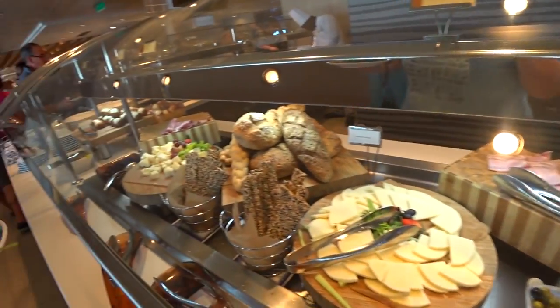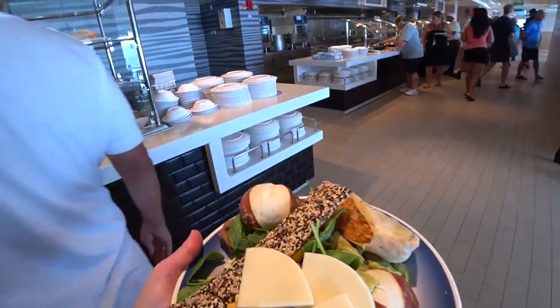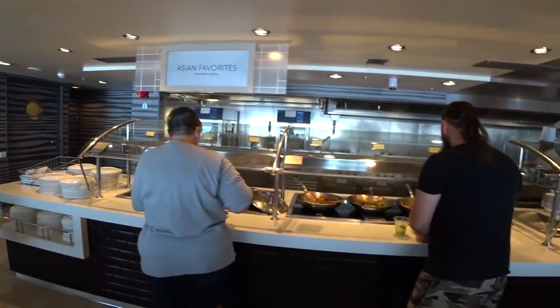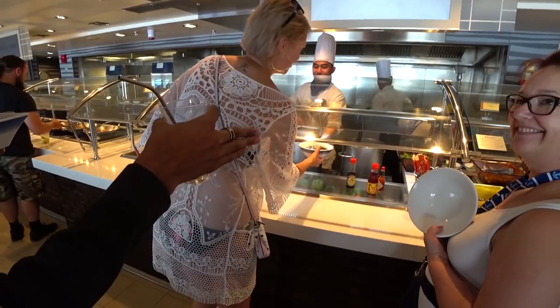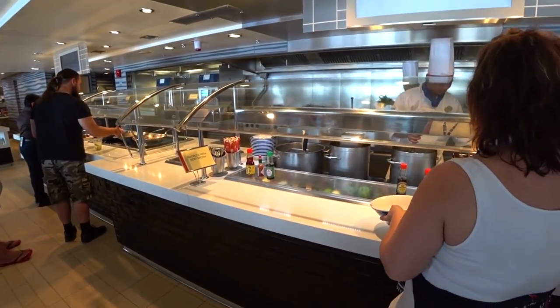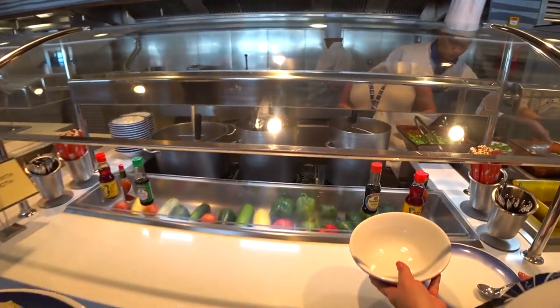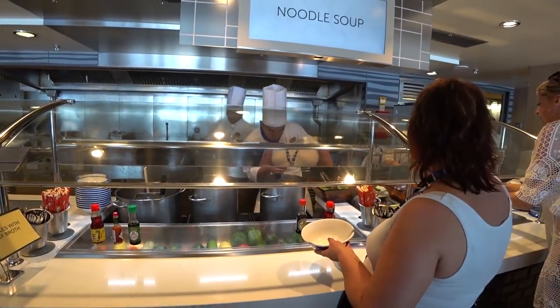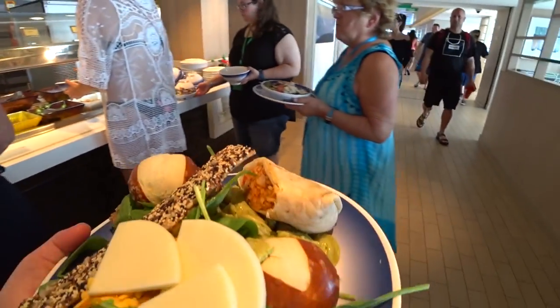Look at all the cheese. Oh my gosh, look at those sticks. Come on, nice, delicious lunch. Asian favorites, noodle soup. Oh my gosh, really? Do they have miso? Oh, it's noodles with beef broth. Wow, that is so cool. Pick whatever you want in there and they put it together. It's like that Thai temple we went to where they had the broth and the noodles and the vegetables and they put them all together.